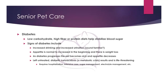The other things we can do to help treat diabetes are a low carbohydrate, high fiber, or high protein diet, which helps stabilize blood sugar. What I mean by that is if you eat a lot of carbohydrate, your blood sugar shoots up dramatically right after you eat. That's the last thing we want in a diabetic patient. So fiber tends to slow that down dramatically, and protein tends to slow that down as well.